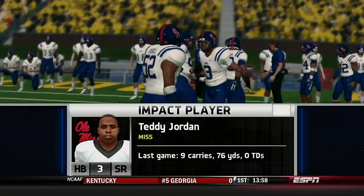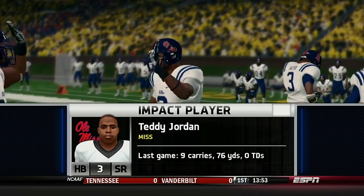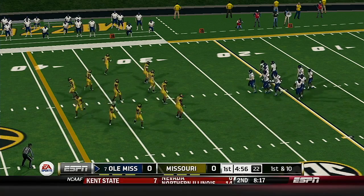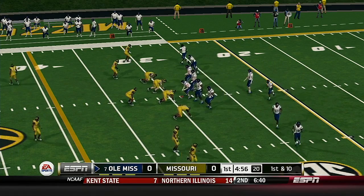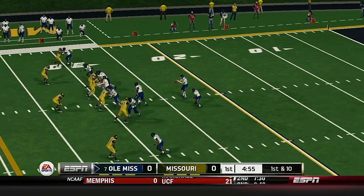Ole Miss is a team and a program that year in, year out, has got 1,000-yard rushers. Sometimes they've got two, and they've got that huge offensive line. And, you know, you get too worried about them, and sometimes you can overlook the fact that they're throwing. It's going to be tough today for this defense. I think they're going to have to take some chances and load this line of scrimmage.